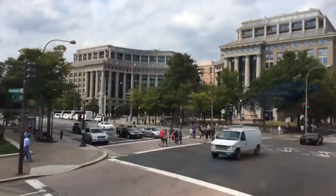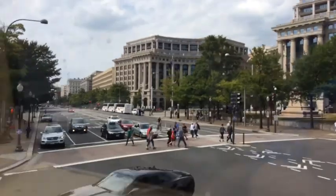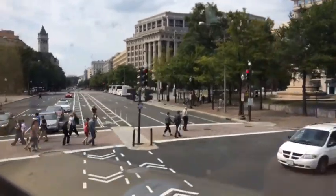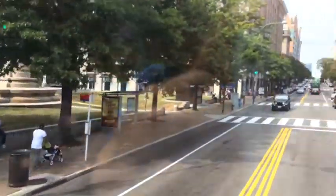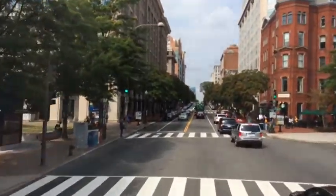The Department of Justice is located to our left. And that building was designed by the same person that designed the Jefferson Memorial. On the right side, the Capitol building. Straight ahead of us, 7th Street. This is known as Restaurant Row here.